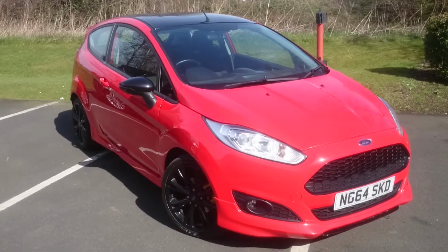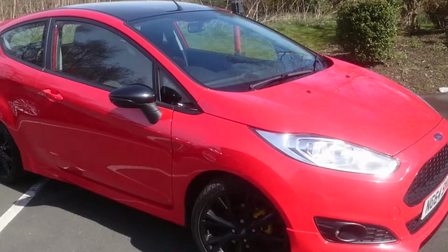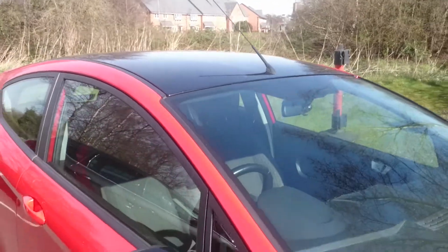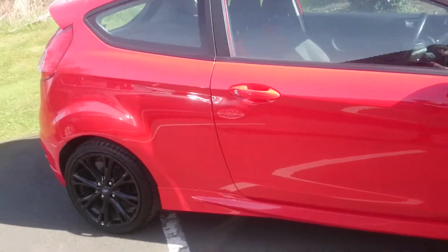Here we have the fantastic looking Ford Fiesta Zetec S Red Edition. Being the Red Edition, it comes with red bodywork, the black wing mirrors, the black roof, and you also get the 17 inch black alloy wheels.